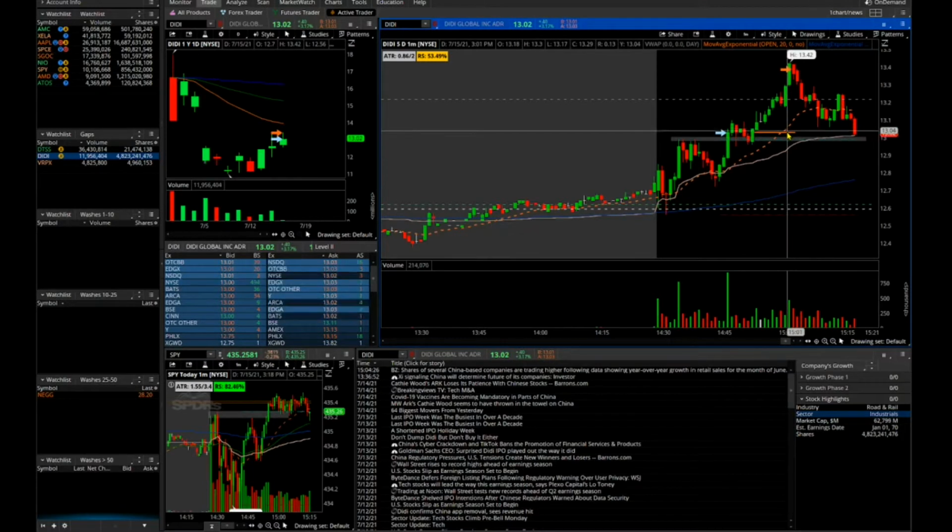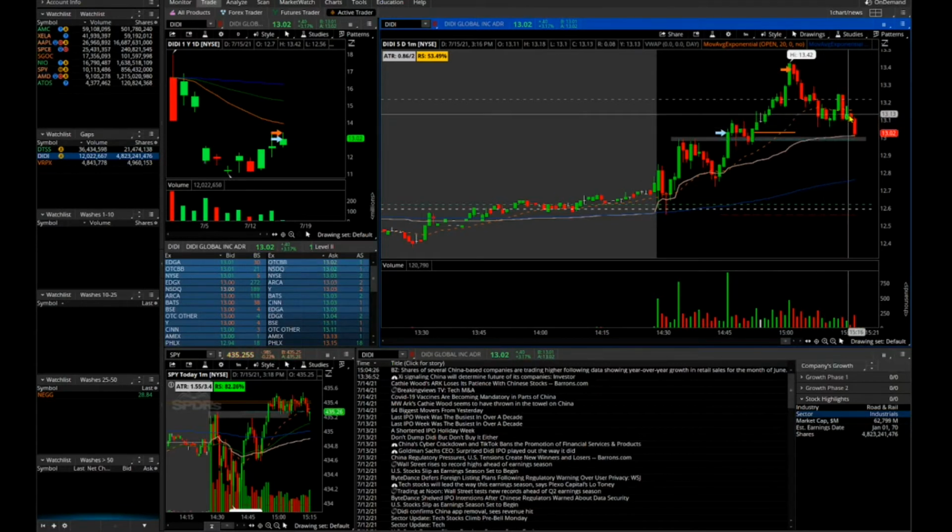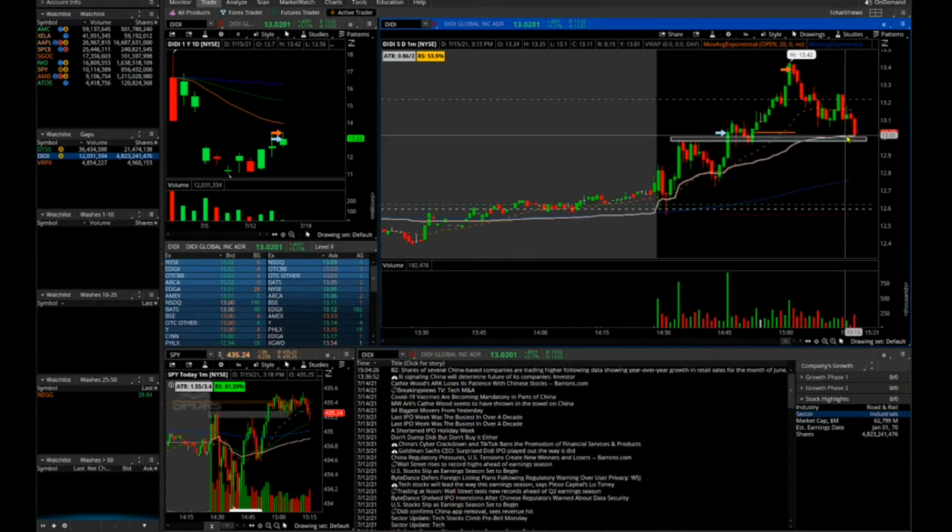So that's our stop on break even hit. That was actually a short, but as I said, VWAP, this area, this zone, big problem.